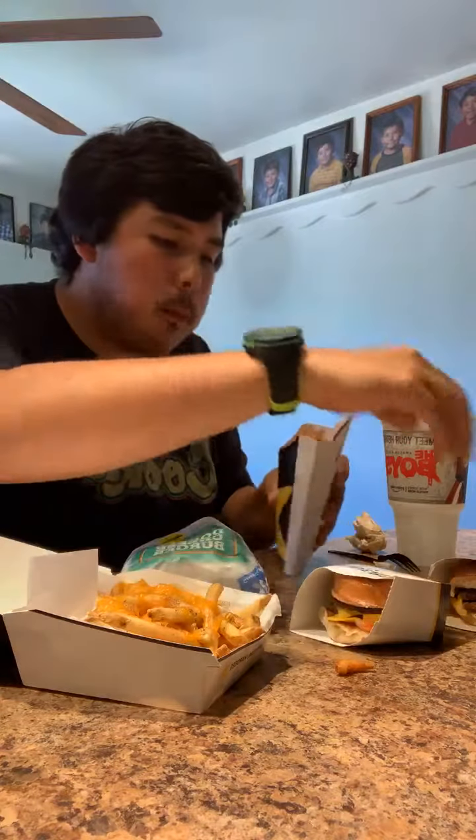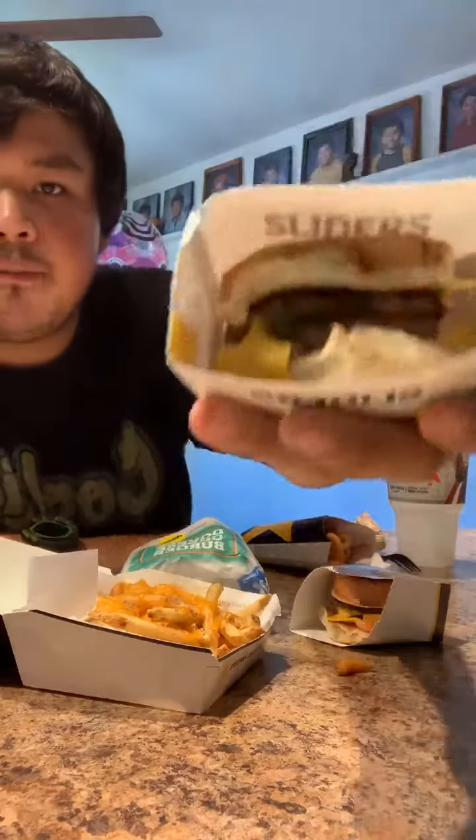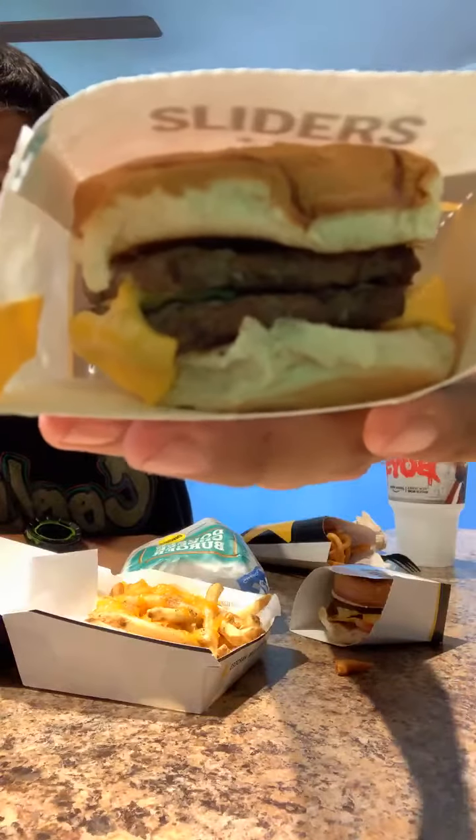Yeah, it took a little bit to get here, so it's kind of warm, not too hot, but if it was fresh, oh hell yeah, this would be awesome. And bust into these double sliders from Hardee's.